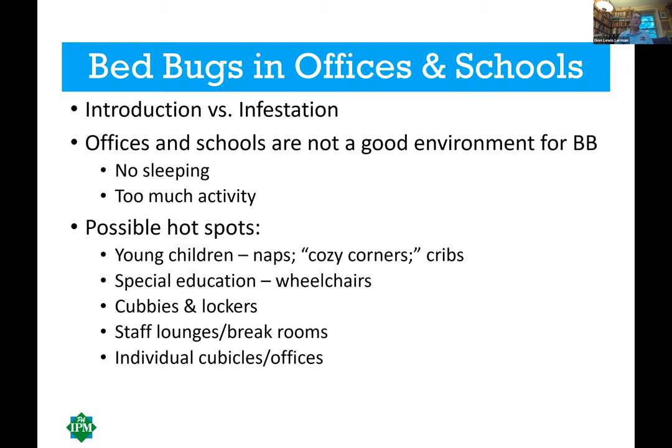Bed bugs will be introduced, but you've got to remember that for a colony to form, that bed bug, first of all, has to be a mated female, and then she has to be able to lay her eggs. The eggs have to hatch successfully. Then the nymphs have to find a host and feed all the way through the entire growth cycle before you are finally going to have adults who can mate and create a colony. And that's going to take, as I said, minimum of 60 days for the first generation, and probably close to 3 months before you have a real infestation with a breeding colony. So they're just not good places.